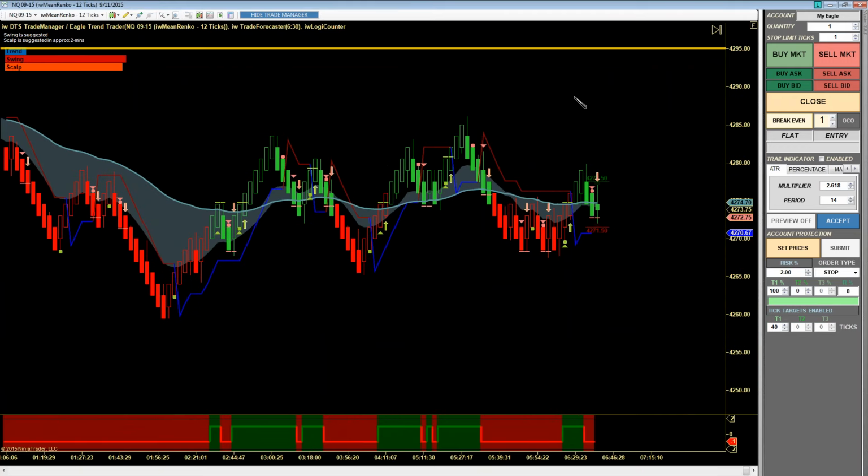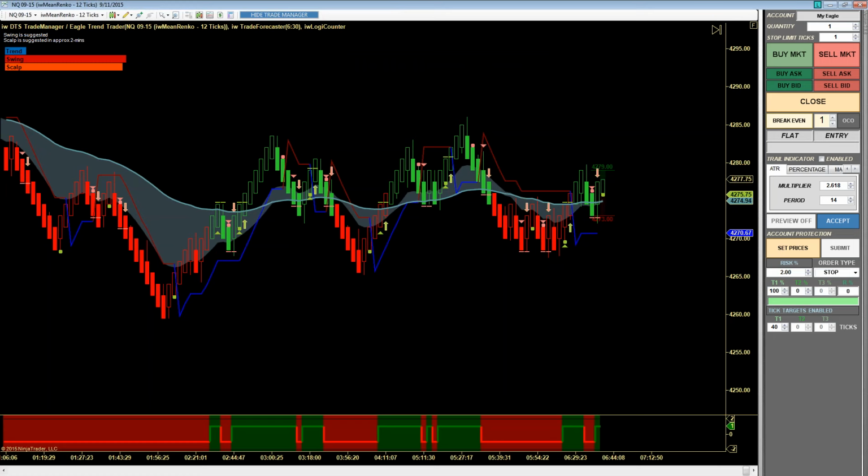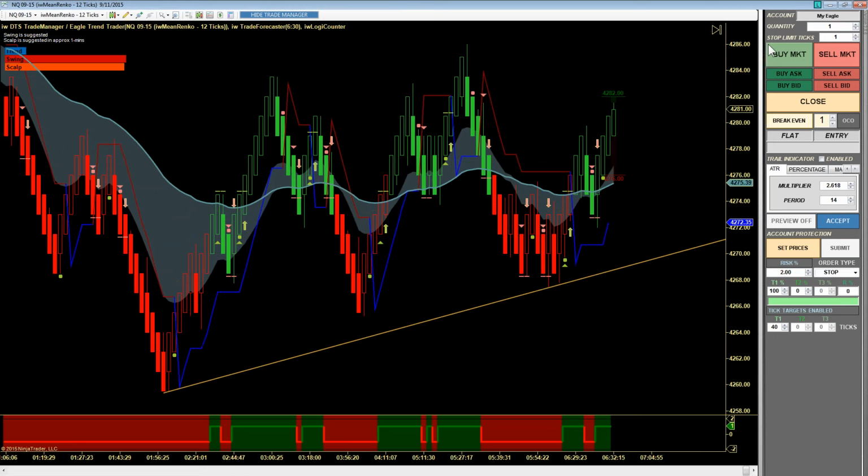So a slight opening gap just above here. We'll just keep a lookout here and see how they behave. Got a little bit of a channel type formation going on here. But for the most part, we're fairly neutral, as you might expect from a channel style formation.